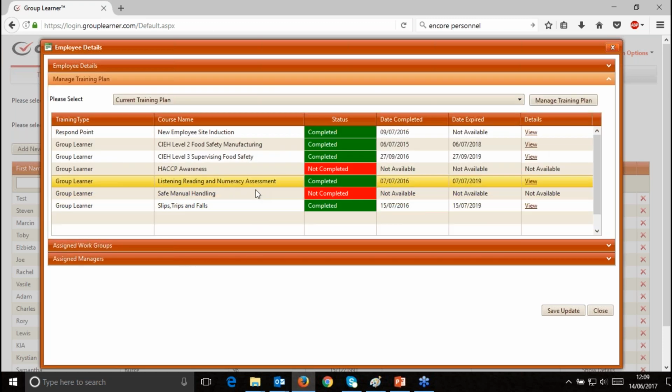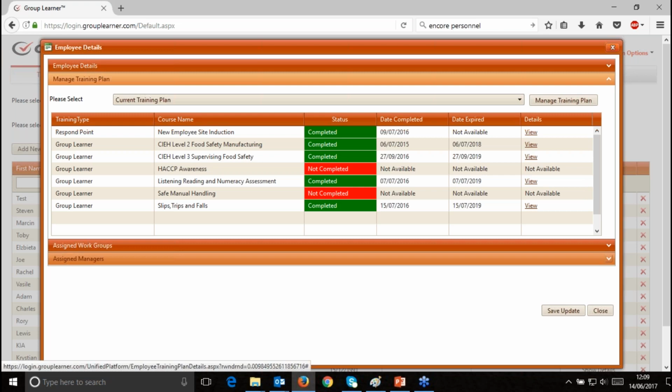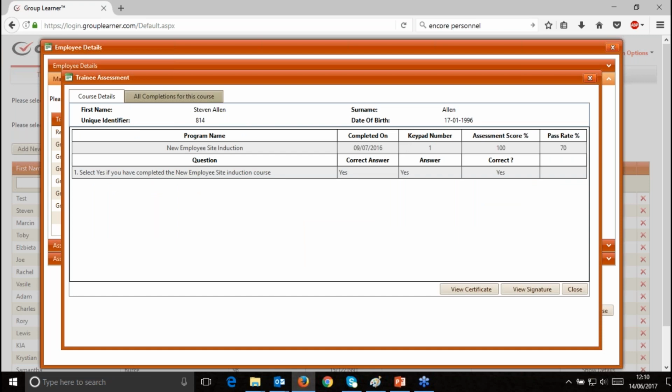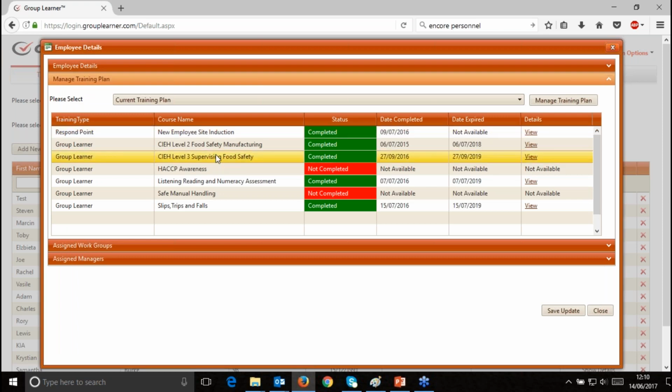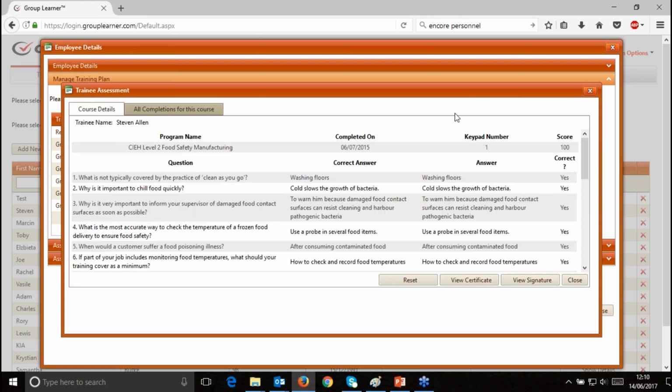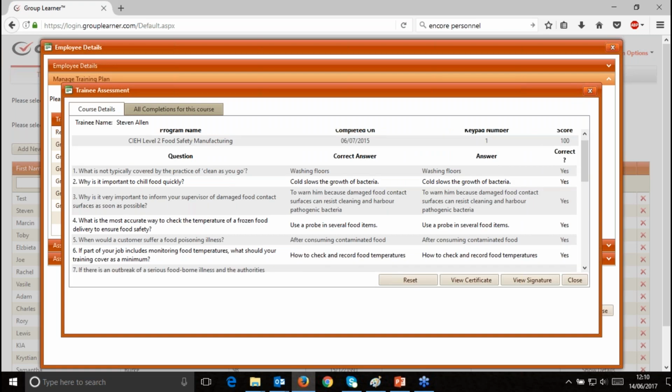So I click on the Manage Training Plan. At a glance, I can immediately see all of the training modules that have been completed and not completed. I can see that he's done the new employee site induction. I can delve in deeper on this, and I can see it was group delivery of the courses, and I can see he's used keypad number 1, has got a score of 100%, and it captures all of the questions and answers. And the same with the level 2 food safety completed via Group Learner. And again, you can see what keypad number and the questions and answers.